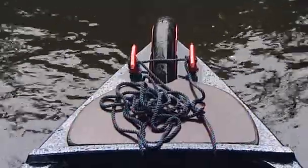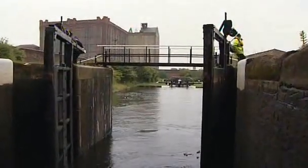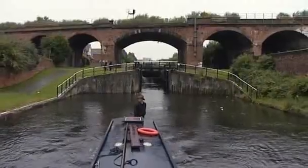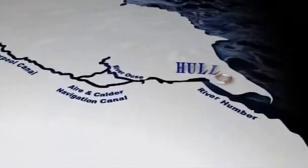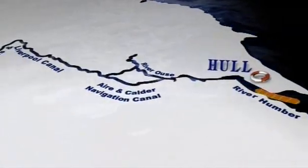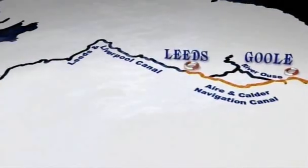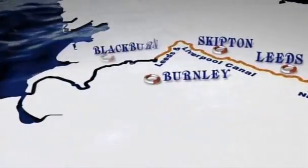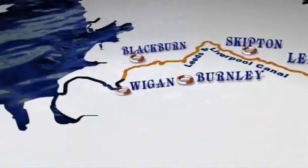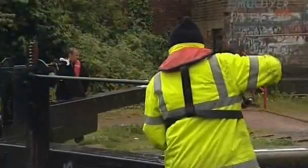It's hard to believe just how far we've come over these 10 episodes, having passed by boatloads of smiling faces and, of course, some of Yorkshire and Lancashire's most spectacular places. 197.25 miles after we joined the Humber at Hull, we've shared an epic journey from the North Sea to the Irish Sea, covering the Aire and Calder, through Goole and West Yorkshire, where the Leeds and Liverpool Canal carried us over the Pennines at Skipton, and down through Burnley, Blackburn and Wigan to our final destination, Liverpool and the River Mersey.